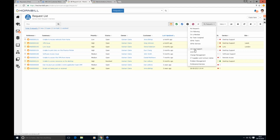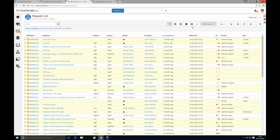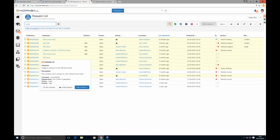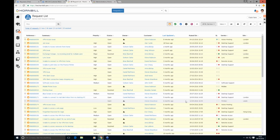And in the context of this, I can sort my list based on those teams. I can sort the list based on the services that Graham supports. I can sort my teams based on particular types of tickets. And I can then go further and filter this down just to say I'm looking for issues relating to VPN, for example. So this quick filter up here is multi-purpose, can be used for all sorts of stuff. So again, maybe I'm talking to Anna on the phone and I want to see what tickets Anna currently has open that I have visibility of. So really quick and easy to filter and get this list into shape and be able to see what you need to see.